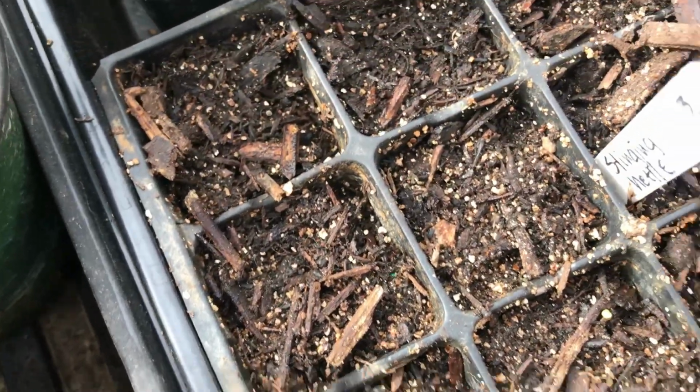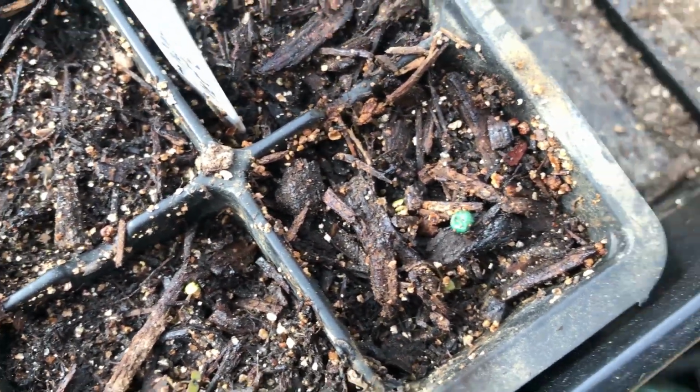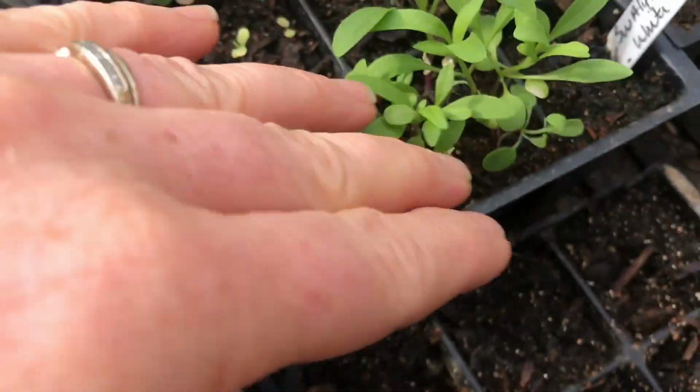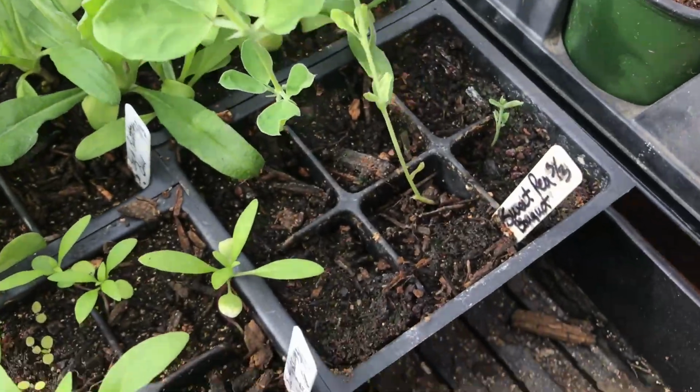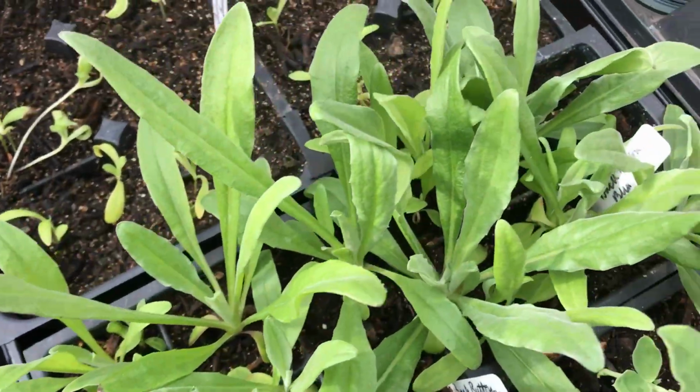You just can't see it very well. Like it's tiny, tiny, tiny. Can you see some of it? It doesn't seem to be doing as well as what I want it to. This is more flowers. These are sweet peas. Over here, more flowers. This is bachelor buttons, so more flowers.